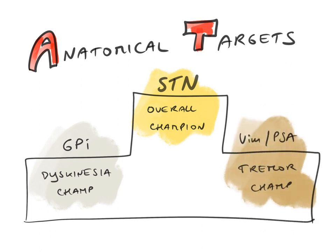And the other target, the VIM or PSA. VIM stands for the ventral intermediate nucleus of the thalamus, and PSA stands for the posterior subthalamic area, which is slightly deeper and more to the posterior side. And this structure is actually preferred when there is a tremor dominant Parkinson patient, or for example, essential tremor patients. They also get DBS if they get DBS in this area, mostly nowadays trying to target the dentato-rubro-thalamic tract. So these are the anatomical targets. Now we know where we want to go, we know how to get there.